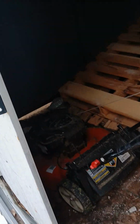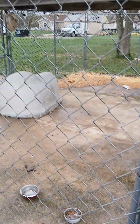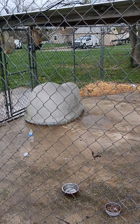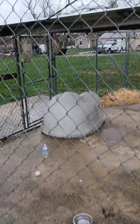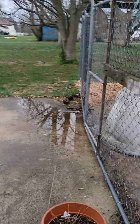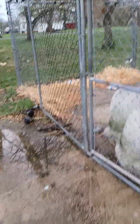The things inside appear undamaged. There's the push mower there. It doesn't look damaged. Here's the kennel. Thank God the dog wasn't out here last night when it happened. Dog house moved completely over at least 3 feet. The kennel itself, if you can see in this video, is bent, as you can see here.